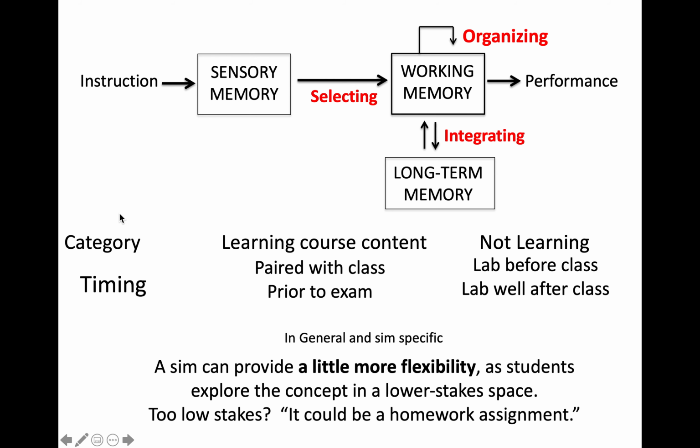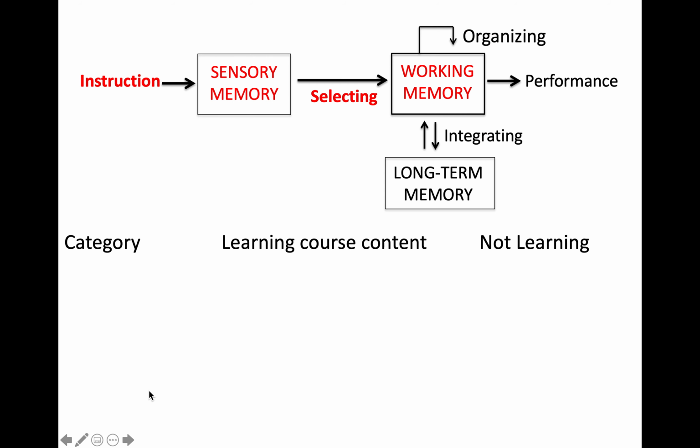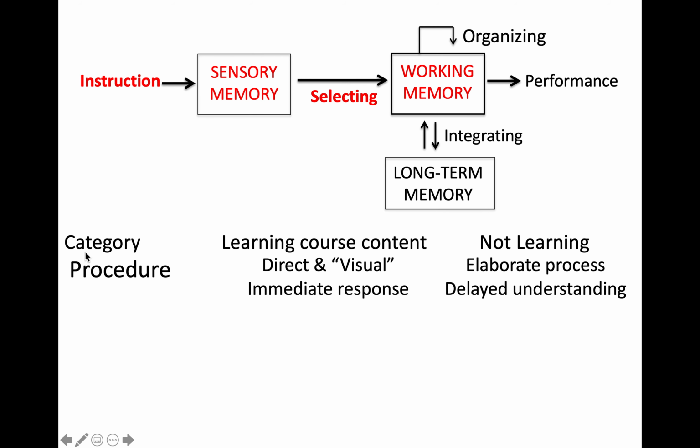Now, we've also found, though, for some students, it could be considered too low of stakes. Why did I have to come to lab to do this? This could have just been a homework assignment. This idea of instruction in the lab space, a lot's going on within one's sensory memory, and a subset of that is selected. It's definitely tied to the procedure and what they're doing in the laboratory space.